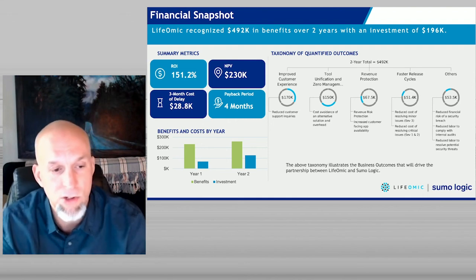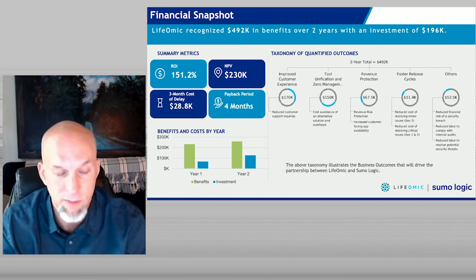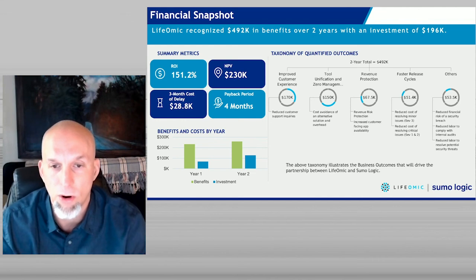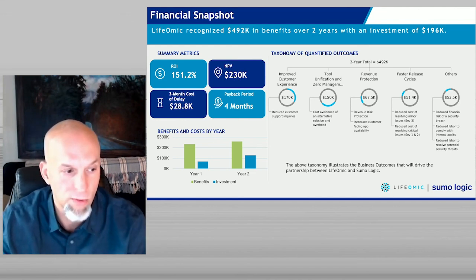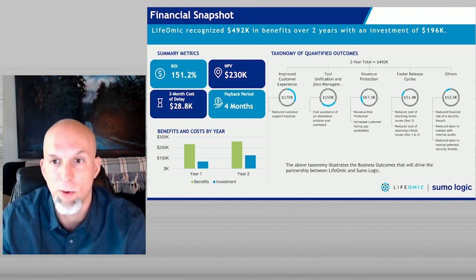And as you can see in the chart on the bottom left, the benefit highly outweighs the cost, especially in year 1. The year 2 is a little bit fuzzy. We didn't really do much projecting or looking at scalability or how much our usage would improve over time. So I'm not going to go through all this, but this is just a taste of the level of detail that we were provided by the BVA.